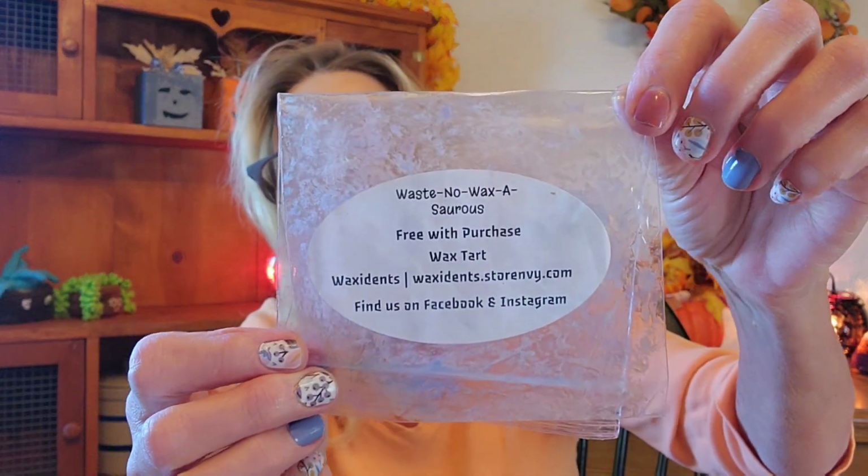But yeah. Anyway, okay. And then I went through a Waste No Waxosaurus from Waxidents. This was like an overpour dinosaur. It was really super cute. It had a lot of darker colors in it. It was kind of a gourmand spicy. You get those and you just never know what to think. You know, it's like, what am I smelling? But it wasn't bad. Okay, I think that is all the odds and ends that I went through.